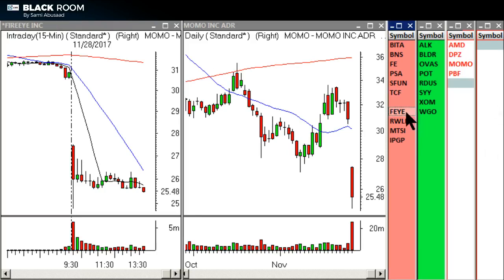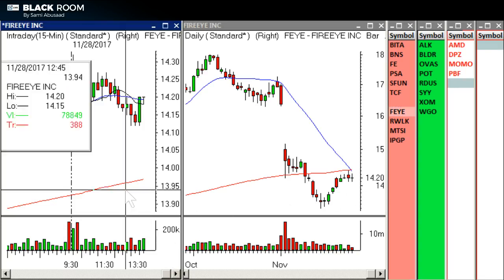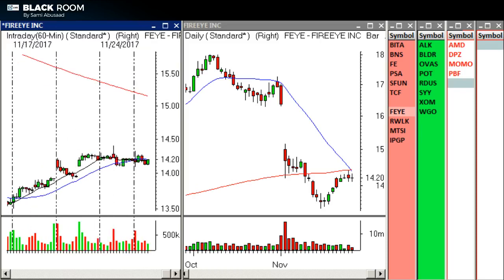These are some swing watches. FEYE is a really nice sell setup on the daily chart. The one thing that I'm watching for is to see a base under the moving average here. Maybe its base is around $14. That would allow the 20-period moving average to curl and give us the breakdown. So that's what I'm watching for, but I like FEYE as a swing short.